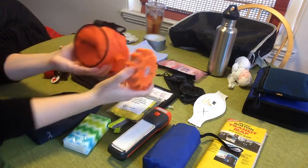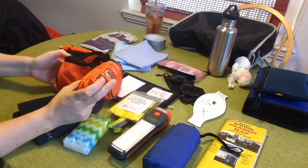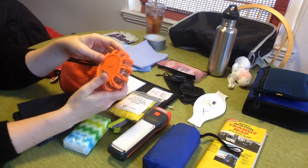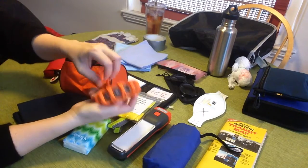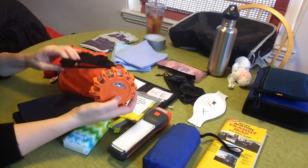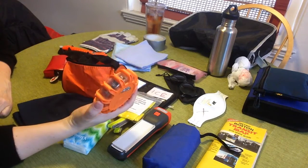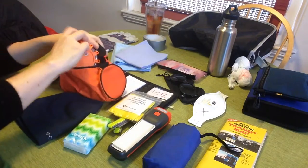This particular brand is Wagon Tech. There are other brands that do similar things that have magnets so that they can be attached to the outside of a car. And they can also be hung for additional light. But I don't have the batteries in here. There are lots of reviews of these out there, but they have several different settings for different kinds of light, just make you visible on the road.